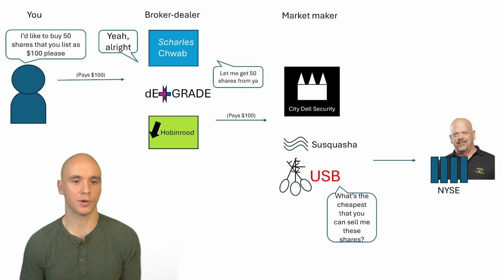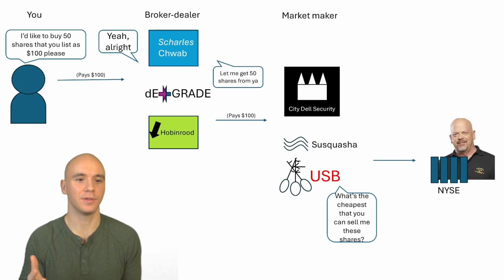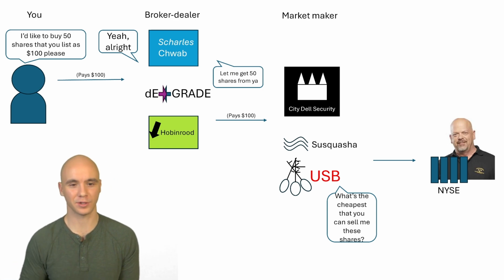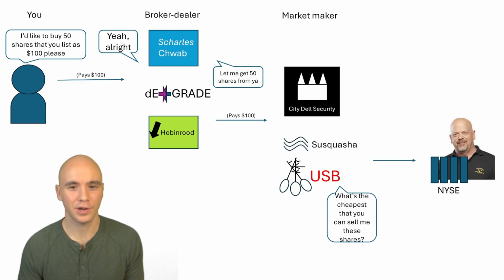You go to one of your broker-dealers and you say, I'd like to buy 50 shares of that stock that you list at $100, please. So then you pay them $100 because on their website, when you logged in, it said, for $100, you can get 50 shares. They go, yeah, all right. And then they turn around and they go to their market makers.